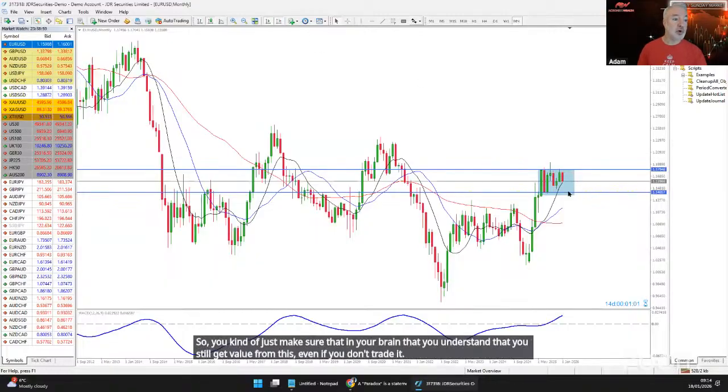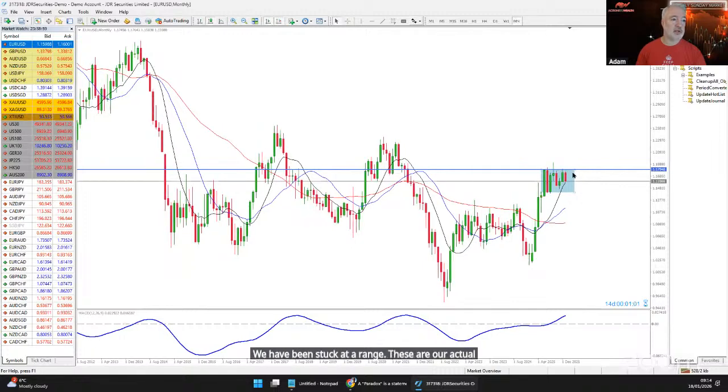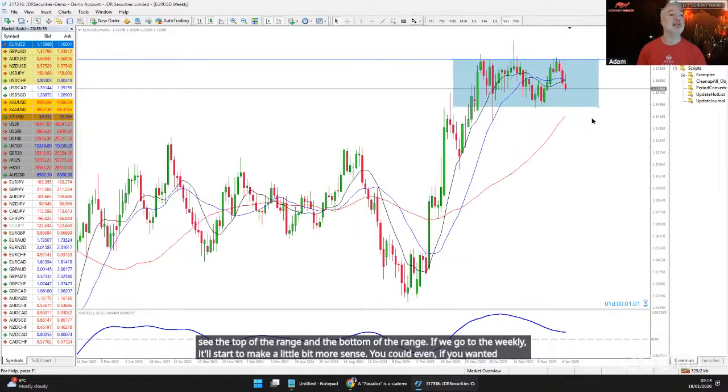So what we do notice when we look at this, guys, is that we have been stuck in a range. There's our actual range over there. You can see the top of the range and the bottom of the range. If we go to the weekly, it'll start to make a little bit more sense. You could even, if you wanted to, tighten it out.